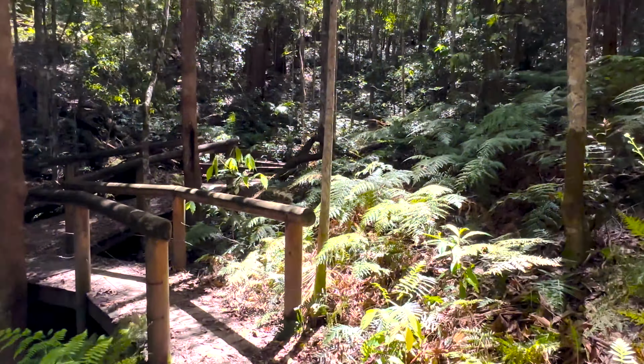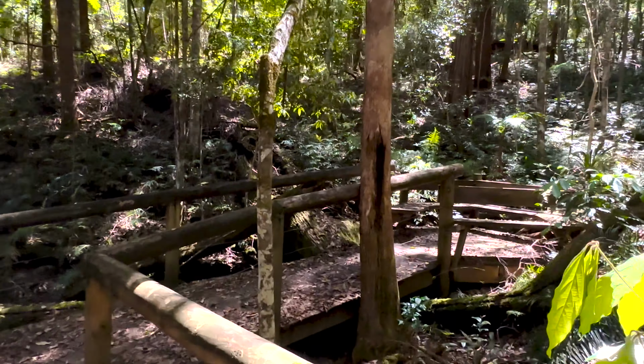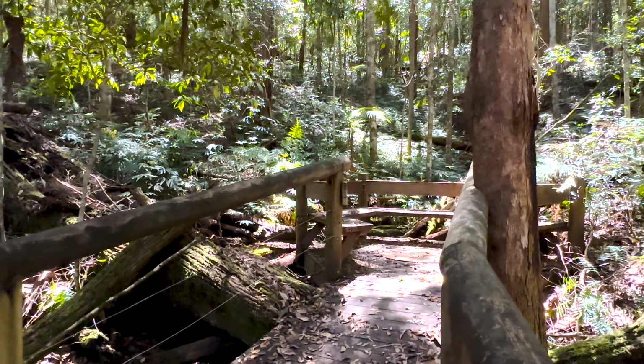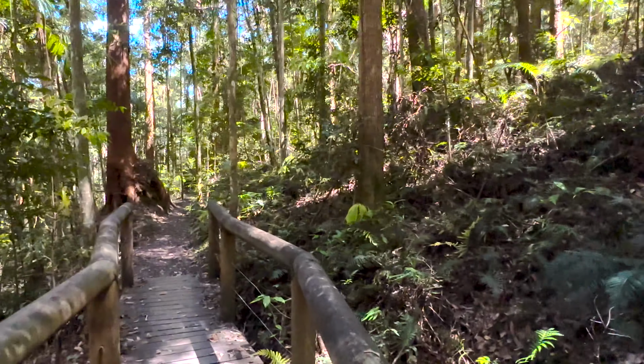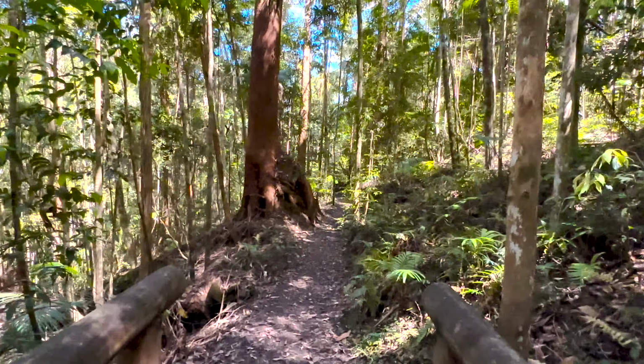So if you haven't come down and done this before, I think you might. I'm not sure if I showed this last time we're here. It's a beautiful spot. Great little walk. You can walk all the way from here, follow this trail and go all the way to Condola Falls. It's part of that great walk system, which is fantastic.